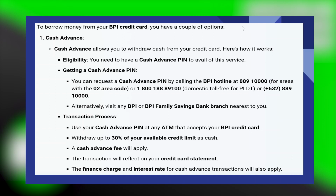Borrowing money from BPI credit cards is very easy. Today I'm gonna show you how to do it. To borrow money from your BPI credit card, you have a couple of options. Cash advance allows you to withdraw cash from your credit card.